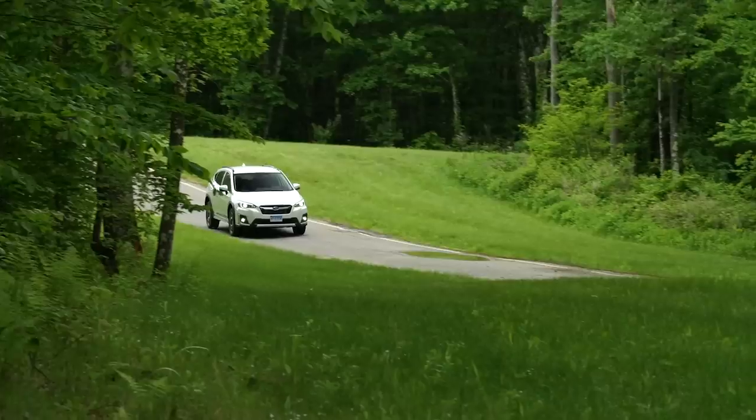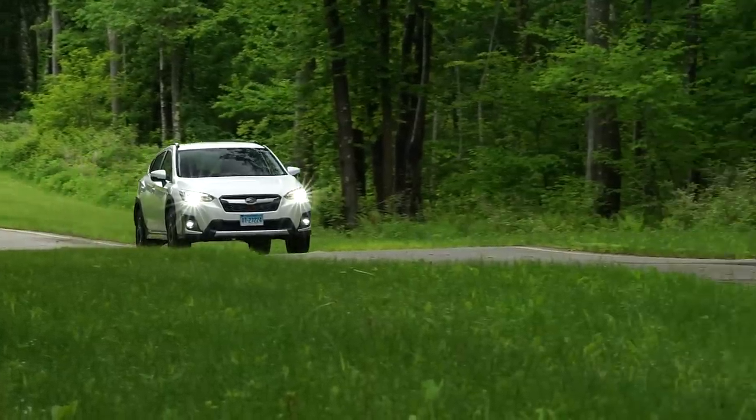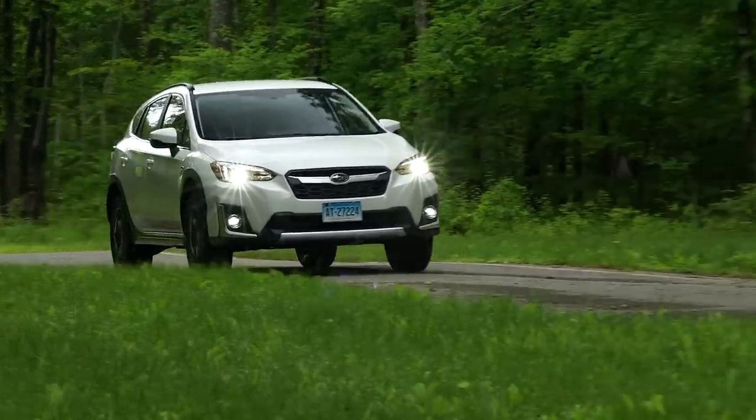Well, you just picked it up, right? Yeah, we just bought this Subaru Crosstrek Plug-in Hybrid. For those of you who are new to the show, we buy all of our cars anonymously here at Consumer Reports. So I went to a local dealer and I bought this car.